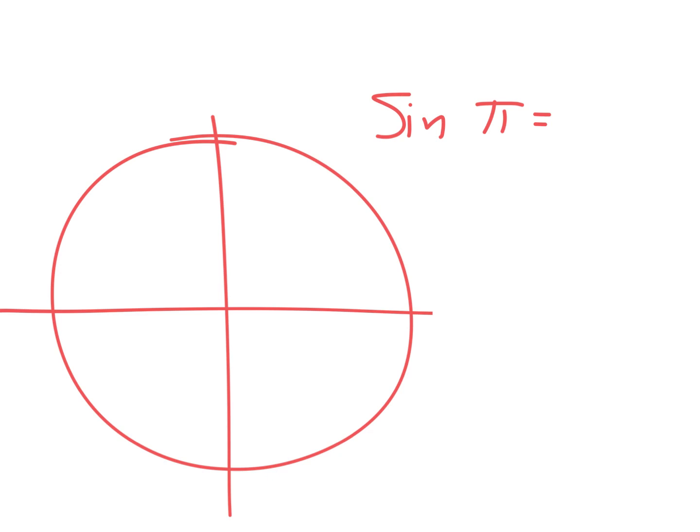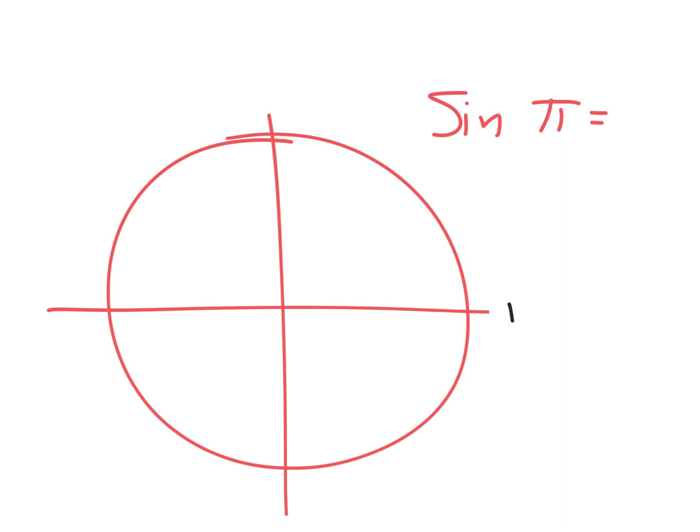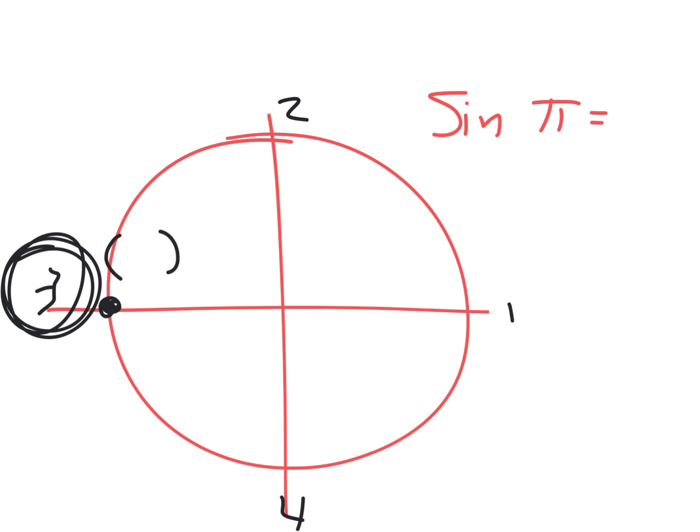Audrey, what do you say? Which spot am I at here? Spot 1, 2, 3, or 4? Nope, pi is not there. Pi is at spot 3. That's where pi is. Got to memorize that. It's one of the biggies. Okay. Ava, what spot is there? What comma what? -1, 0. Perfect. And then sine is which one of those? I said there's a few things you had to memorize. Sine goes with what? Y. So it's 0. So the answer is 0. The end.